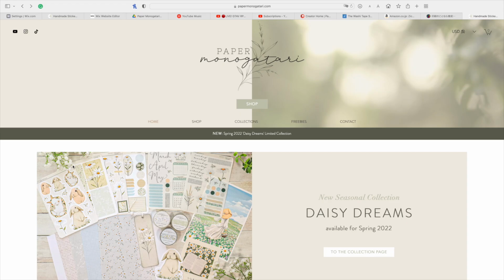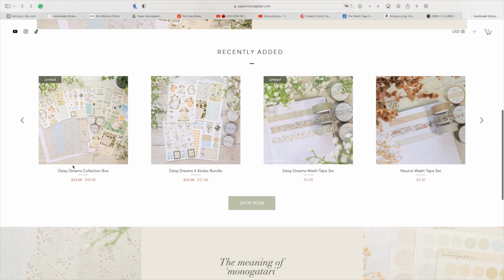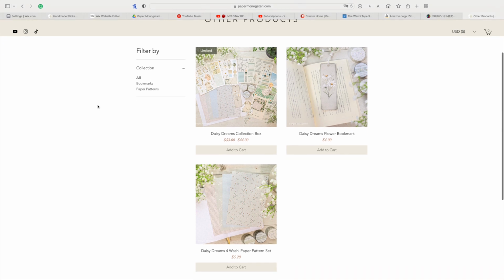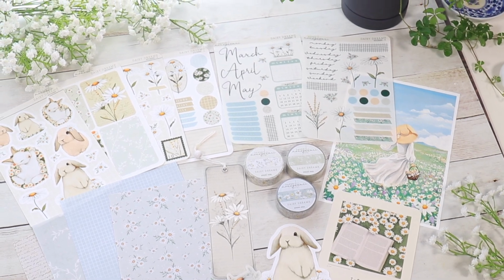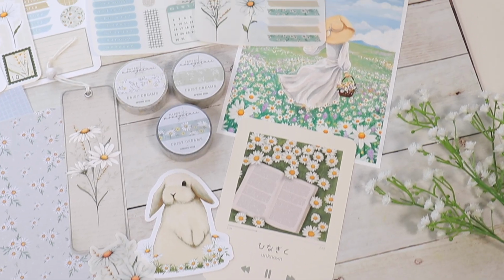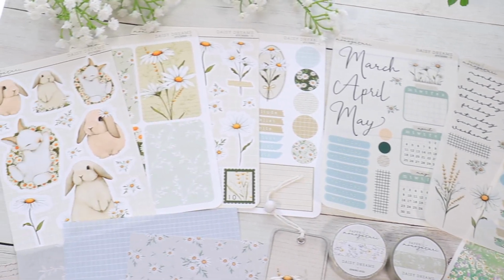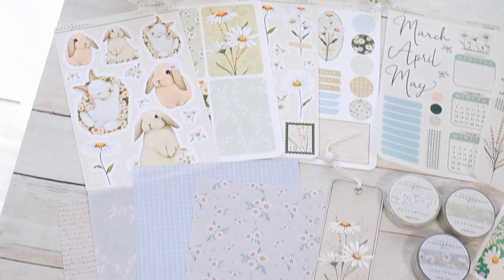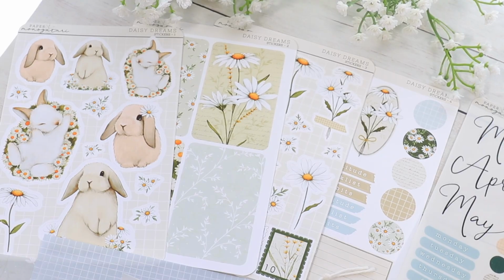I wanted this to be inspired by my previous month's bullet journal theme, so the name of the first collection is Daisy Dreams, and it features these springy daisy and bunny designs, some patterns and other decorations that just went with the style. I'm actually so happy with this collection. It's probably my favorite thing I've ever created, and it will be available for March, April and May. And then for the summer, I'm planning to come out with a new collection again. So if you like some of these products, definitely check it out while they're still available.